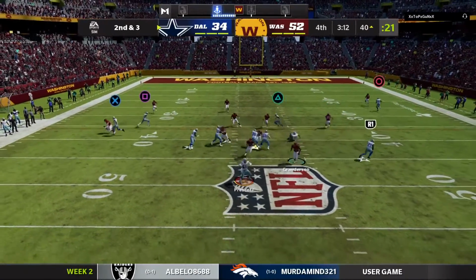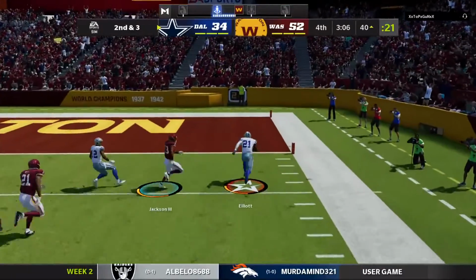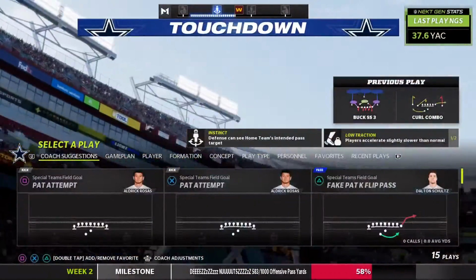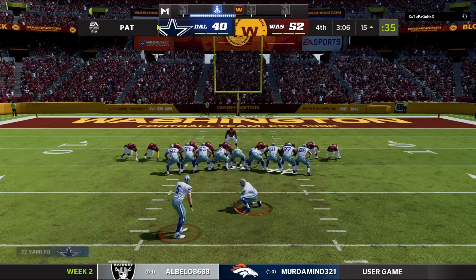Throwing again on second down. Prescott. He'll get this to Elliott. And some room to maneuver. Touchdown, Cowboys. Well, and this is where quarterbacks' passing numbers sometimes get a little bit more inflated than they should, because this is a short little pass, but it goes for big yardage.